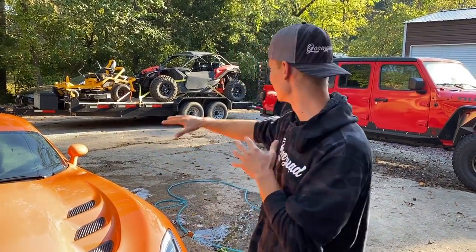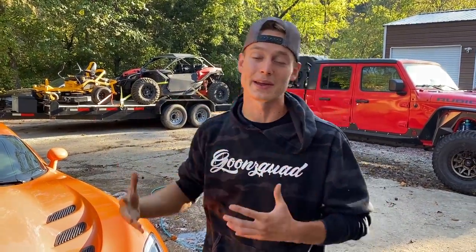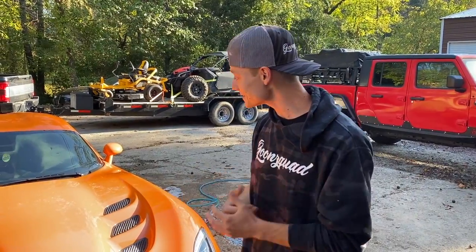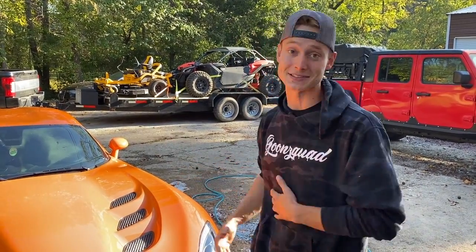But yeah, we grabbed the Can-Am with us just because we had a little bit of extra room. And it's always good to have that up there if you got to run down the mountain, up the mountain, grab some stuff. Maybe do some crawling, maybe build a big old jump. Who knows? I'm just super excited to have this up there mainly. So let's go ahead, fire this sucker up, and head up the mountain.